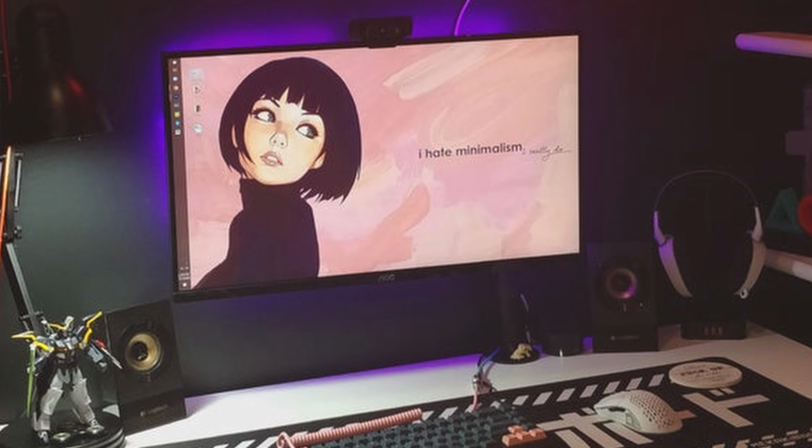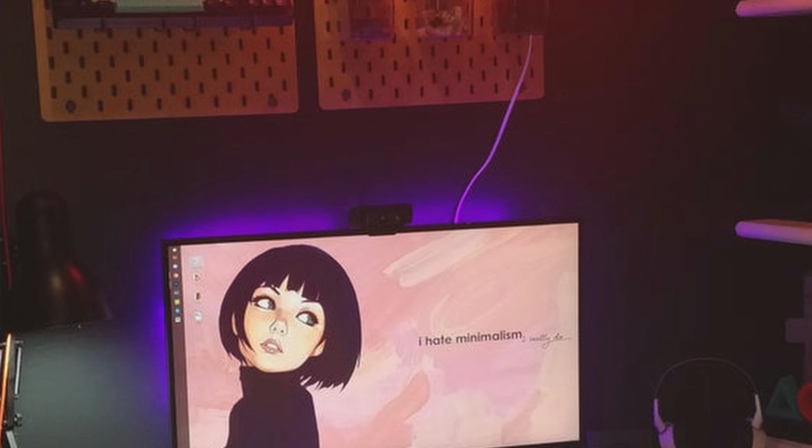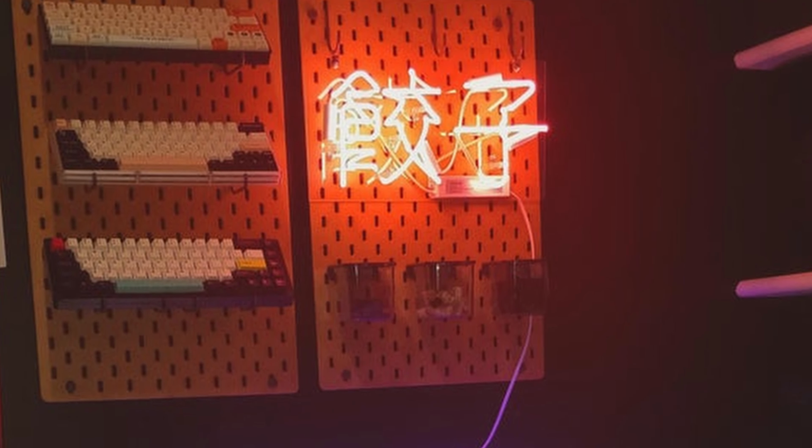This is awesome. I love this. Wait. Okay. Let's go top to bottom. Pegboard, keyboards. Like it. Got this little neon lamp. Yeah, hiragana sign, maybe, or I don't know. Got a clean background there. No, I'm sorry, it's katakana. Yeah. All right.